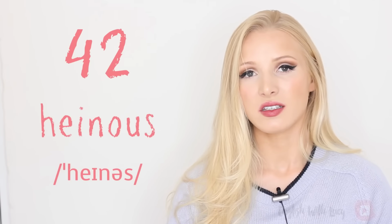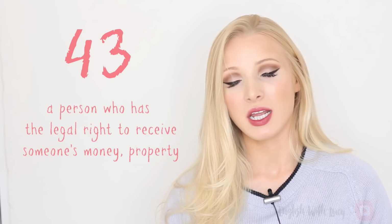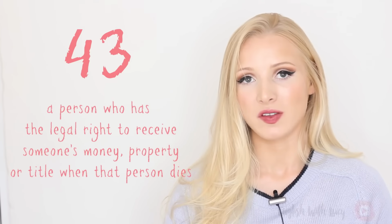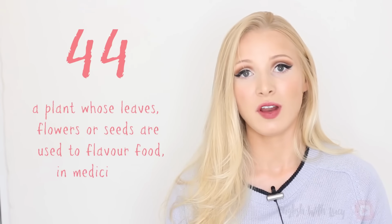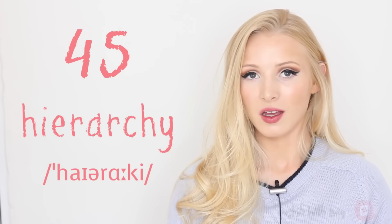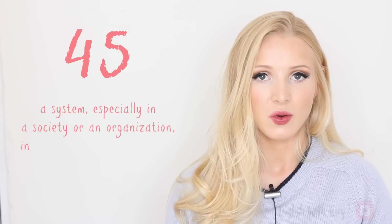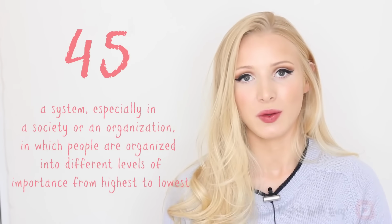42. Heinous. Morally very bad. 43. Heir. A person who has the legal right to receive someone's money, property or title when that person dies. 44. Herb. A plant whose leaves, flowers or seeds are used to flavour food, in medicines or for their pleasant smell. 45. Hierarchy. A system, especially in a society or organisation, in which people are organised into different levels of importance from highest to lowest.